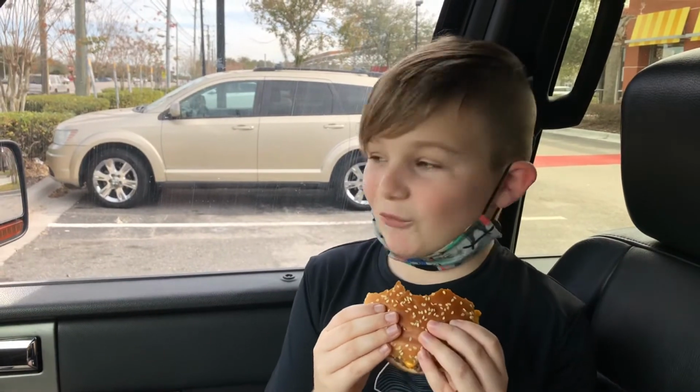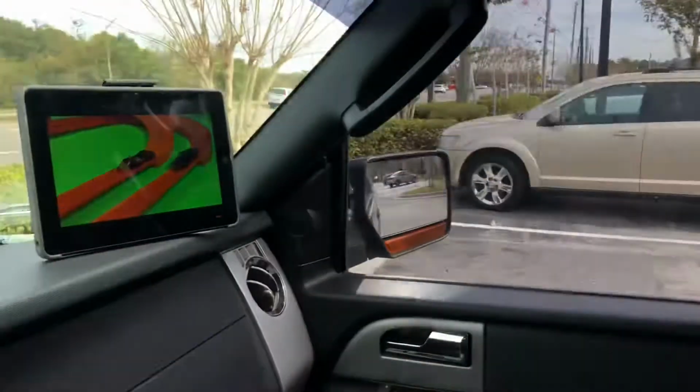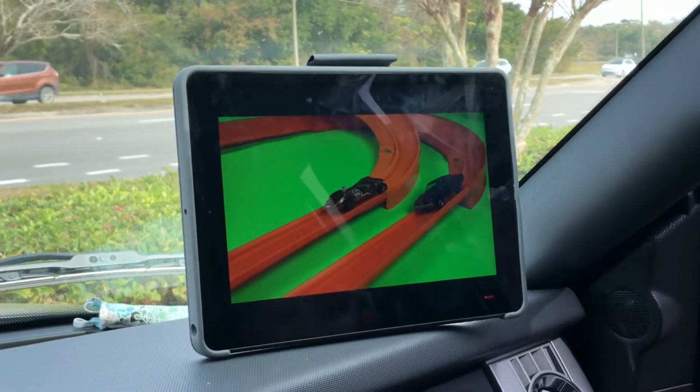So we're eating in the truck watching Red Line Race there Day. You have it. Thanks for joining me on Red Line Race Day today, folks. I hope you had a good time. Remember, Hot Wheels goes fast.